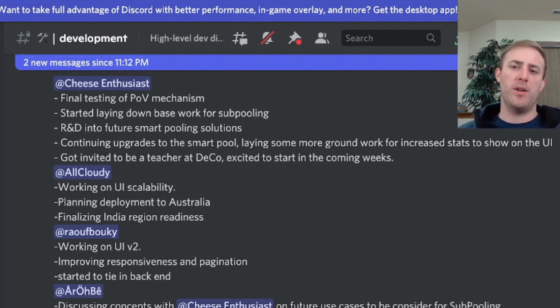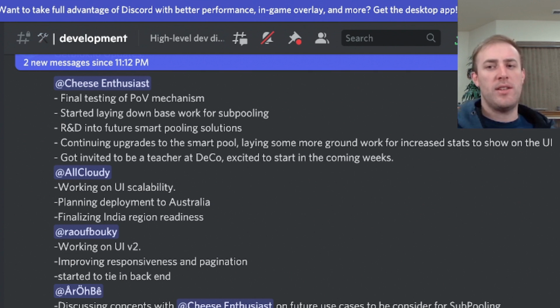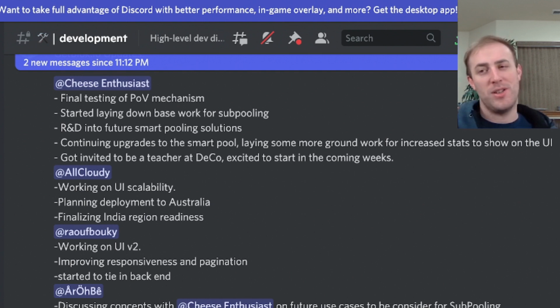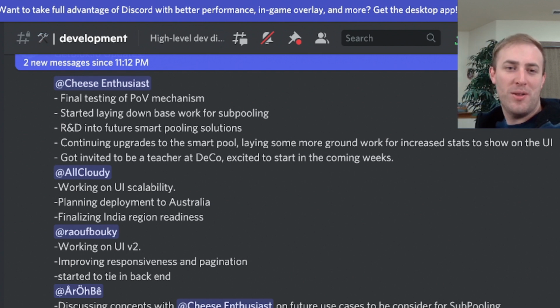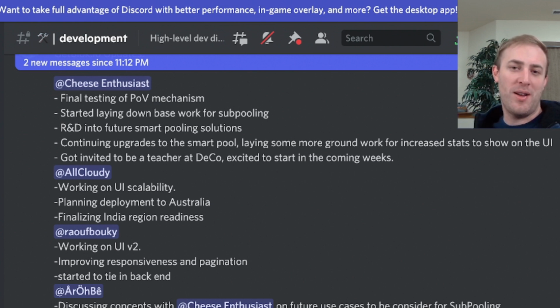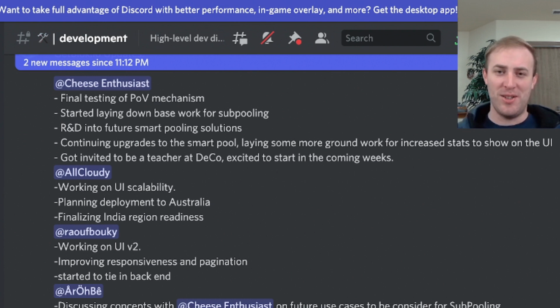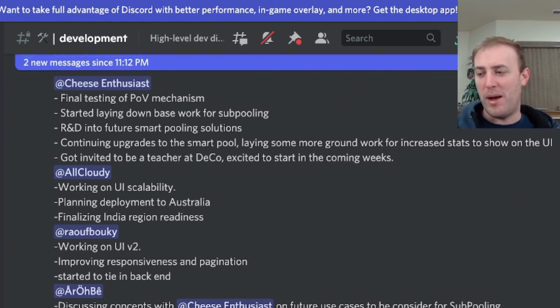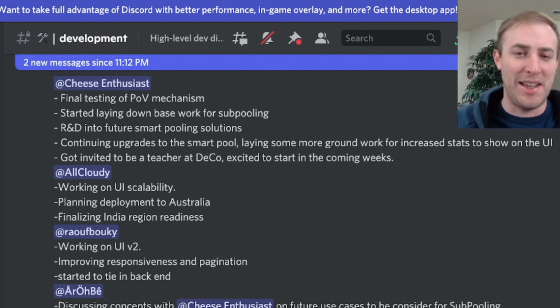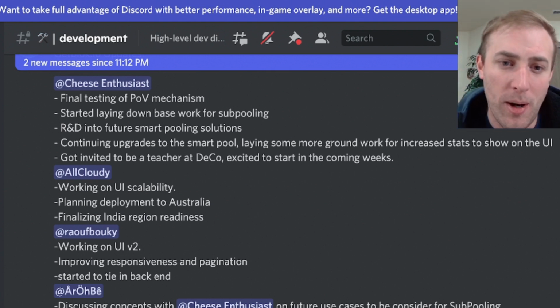He's laying the groundwork for increased stats to show in the UI, and he got invited to be a teacher at DeCo, which is ErgoLearn, our new educational framework. I'm looking forward to having Cheese Enthusiast as a teacher there. Not only by all accounts is he a great guy, great dev, but his name is easy to pronounce and I understand it. Next we hear from All Cloudy.